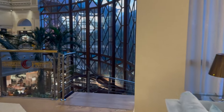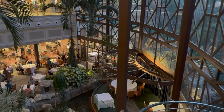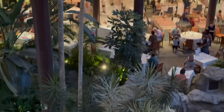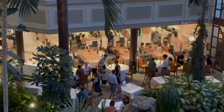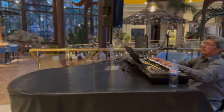And you can just see how beautiful this decoration is. This lobby area, the design of it is magnificent. It's so large in size, and then it extends down to the restaurant area. All of these plants and trees here are natural. And I was very impressed. My first impression walking in and seeing the lobby area, I was definitely impressed, and it set the tone for the rest of the stay here at the hotel.